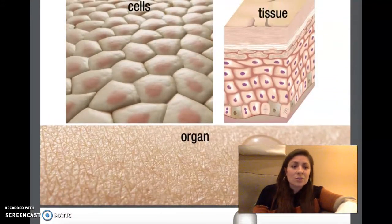Cells, tissues, organs, systems. The human body is organized into 4 different levels. Cells are the building blocks of the body. Without cells, there would be no body tissue, no organs, and no body systems. In fact, without cells, there would not be a single living person or thing on Earth.